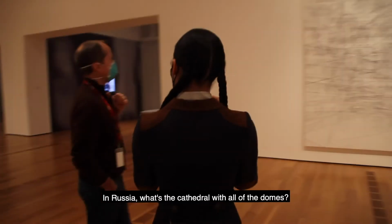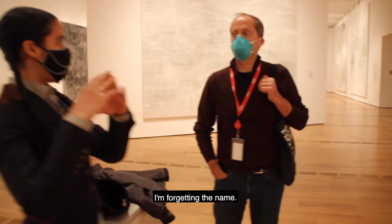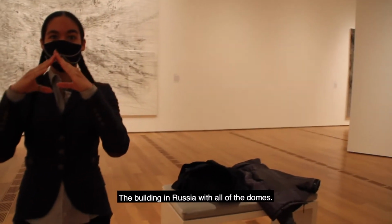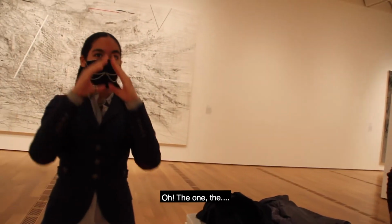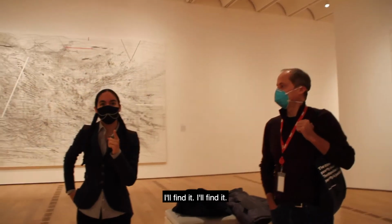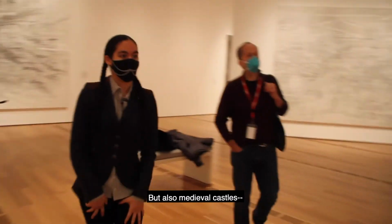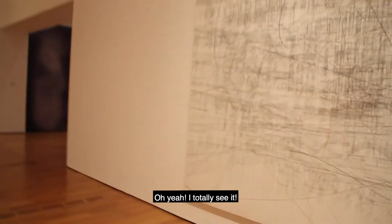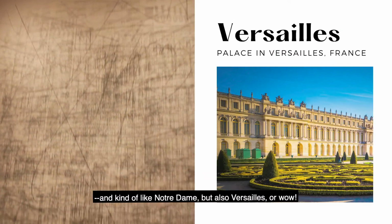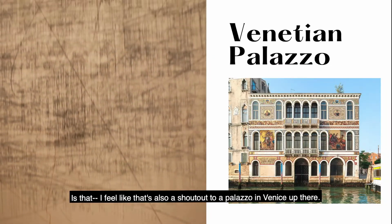In Russia, what's that one called? The synchronous one, all the buildings. I'm forgetting the name. Oh, you know what I'm talking about, right, Mama? The building in Russia with all of the domes. Oh, the one on the square. Yeah, I'll find it. But yeah, that's what this reminds me of. But also like medieval castles. Oh yeah, I totally see it. You have like Notre Dame, but also Versailles. Like, wow. I feel like there's also a shout out to Palazzo in Venice up there.